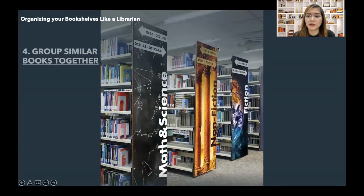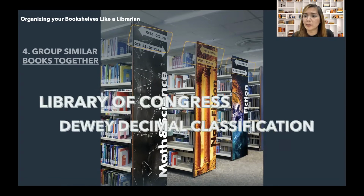Let's move to tip number four. Group similar books together. In libraries, this means grouping books by genre like fiction, nonfiction, biography, and so on. So in library, we use a classification system to group books together. We use either Library of Congress or LC and Dewey Decimal Classification or the DDC.